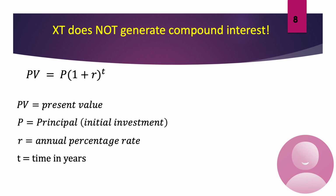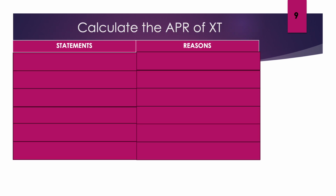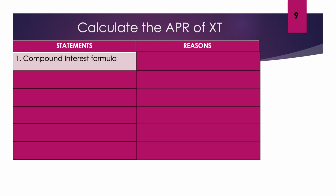One thing about Exponential Technology, XT, this ETF does not generate compound interest at all. So we take the present value, which is equal to your initial principal times 1 plus R, your annual percentage rate, raised to a power T. T, of course, is time, but we're not using the variable N. There's no compound interest, so there are fewer calculations to deal with. Now, does that mean it's a worse investment? Well, it depends. This is exponential growth. Exponential growth does not use a lot of compound interest. It doesn't need to. So that's less work for the fund managers, and they're more concerned about what they're invested in.